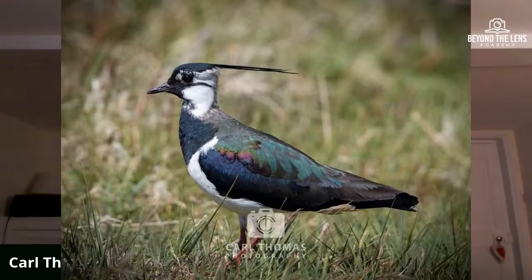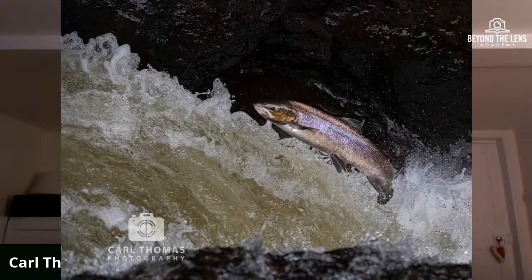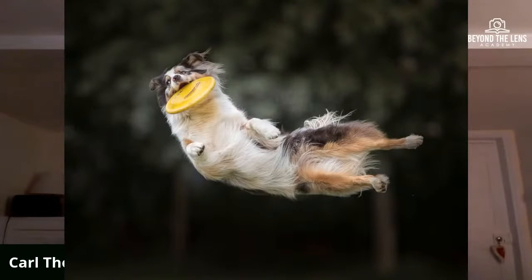So that's a nice sharp shot, but it is fairly still. Here's the opposite. That's a nice sharp shot, but very not still. Those things move really, really fast. So we'll be touching on this in a minute. What else? So here we go. Dogs in midair. I'm scrolling through this sort of stuff.